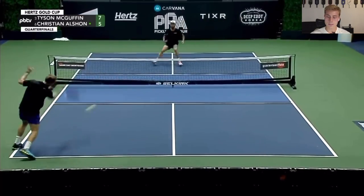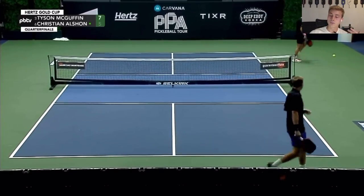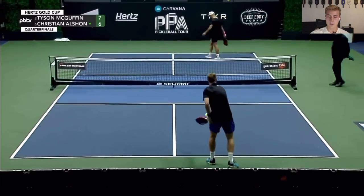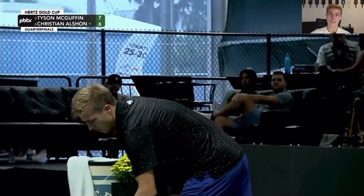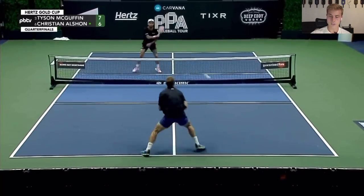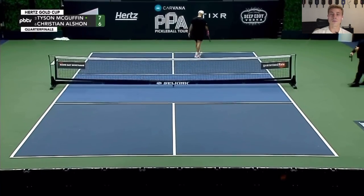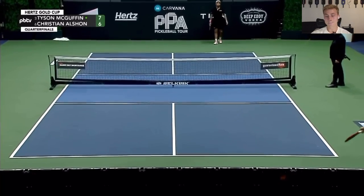But the biggest disparity when it comes to Tyson and I is the risk of returning cross court. If he doesn't hit it just right, it gives me a little bit more time to get over there. He's playing a much smarter singles, opens up more angles on defense than I am. And he's just as athletic as I am, so I'm not going to be able to beat him with my athleticism, which I do sometimes when I play singles.